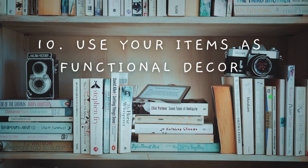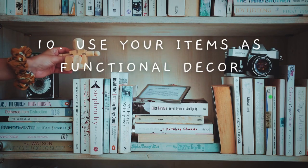If you can store them away and it's still functional for you, then it might be a good idea to do so. Number 10 is use your items as functional decor. So I'm curious to hear what you think, but for the longest time, I always thought of home decor as things that are in the home decor aisle at the store, or things that you intentionally buy to decorate your home with. And I think it was literally only about a decade ago that I realized that decor is really kind of, it's anything that's in your line of sight.